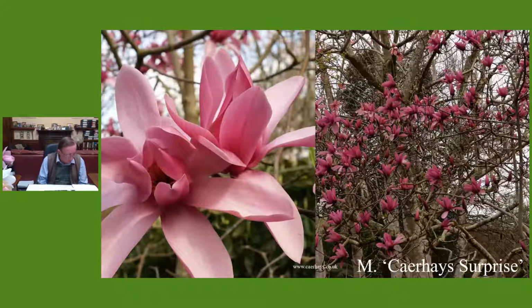This was registered in the 1970s, and it won an RHS Award of Merit and a Cory Cup for the best new plant introduction in the year. We tried it in tissue culture in the nursery, but found that actually it was easier to grow ourselves from cuttings because tissue culture and magnolias don't work terribly well. Anyway, it's a very good plant for a small garden. It flowers even in a pot at a very young age when grafted, and there are many, many of these plants dotted all around the country, singing the praises of Caerhays Surprise.